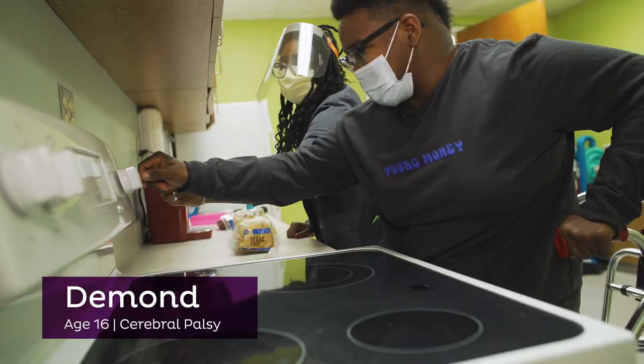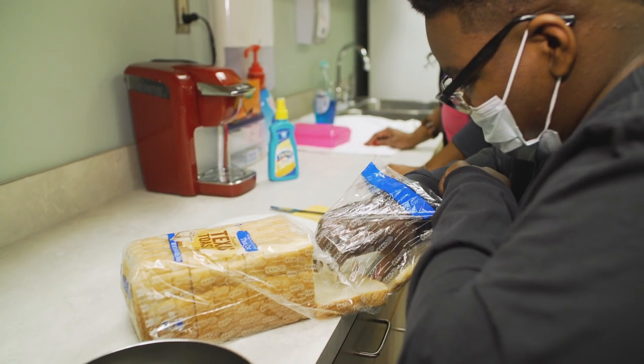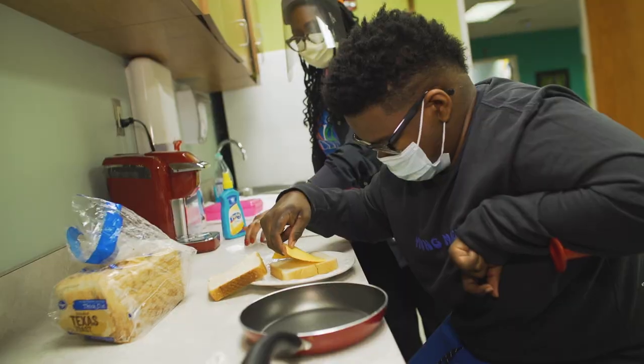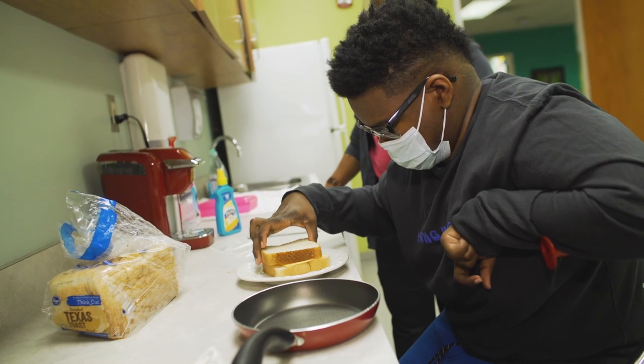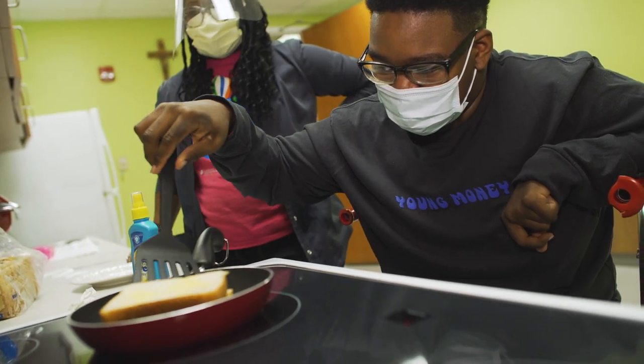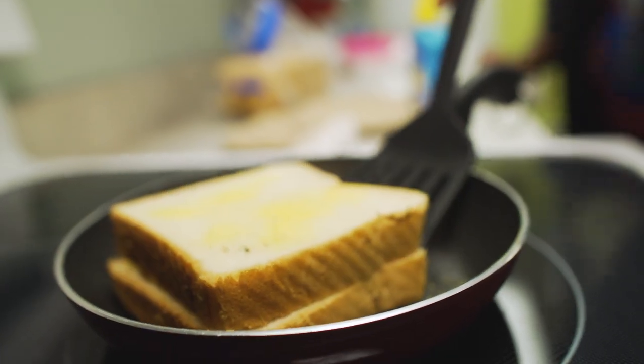It's easy to take for granted the tasks we do daily, like making a meal. But for kids with certain medical conditions or injuries, these everyday tasks aren't so simple. That's why occupational therapist Renisha is working with Damon, who has cerebral palsy, to teach him the steps that work for him to make a grilled cheese.